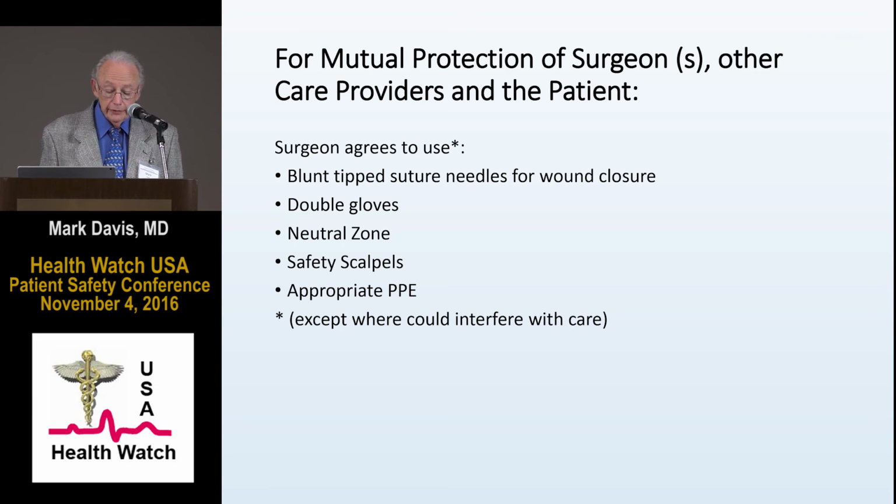So the goal is to get the surgeon to agree to use these things, except where they could interfere with care, and that's a legitimate concern. But I can tell you they don't interfere. They mostly help.